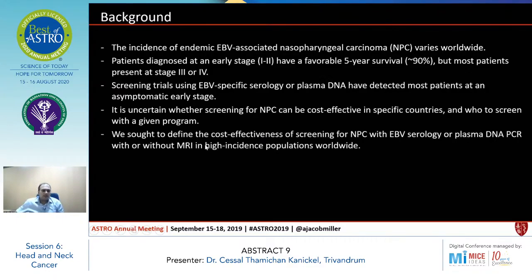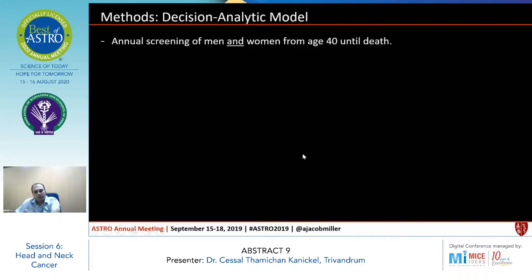So the investigators sought to define cost effective screening for carcinoma nasopharynx with EBV serology or plasma DNA PCR, with or without MRI, in high incidence populations worldwide. Any screening should be accessible and cheap, and it should reduce mortality, so that it is cost effective.